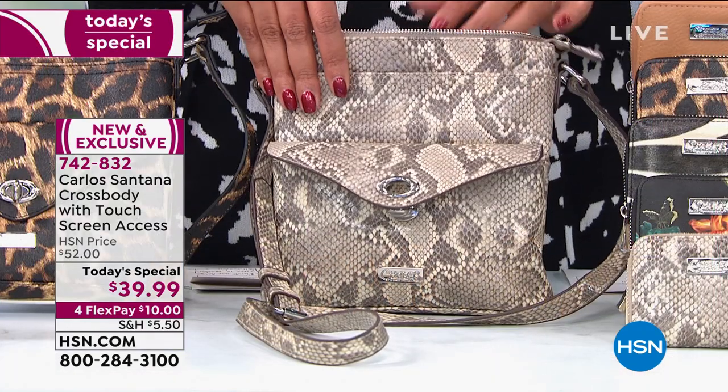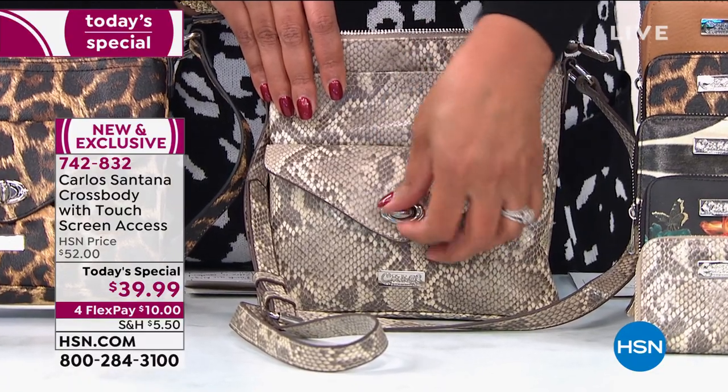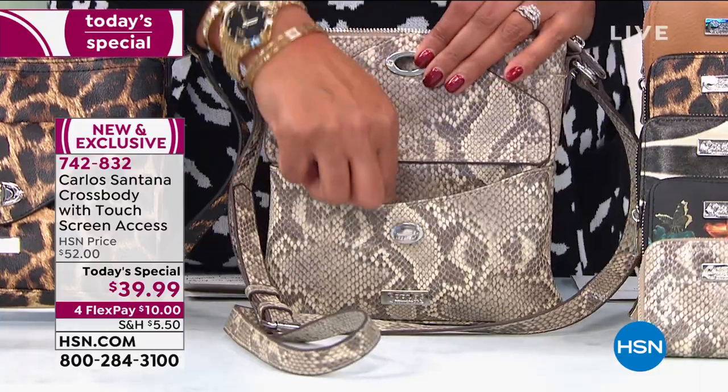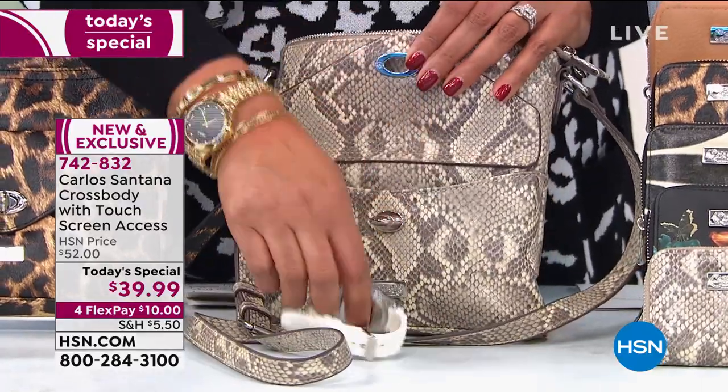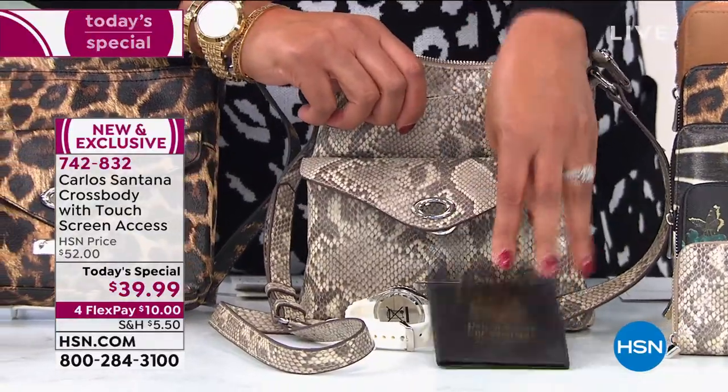So first, you have a cute purse and all of these fabulous prints. Snake is by far the most popular. But you have the functionality. So I wanted to show you. You're going to have your outside pocket, which you can go ahead and twist open up. And I just want to show you, we put a watch in here. Then you have your second. You unsnap that. Here's your passport.